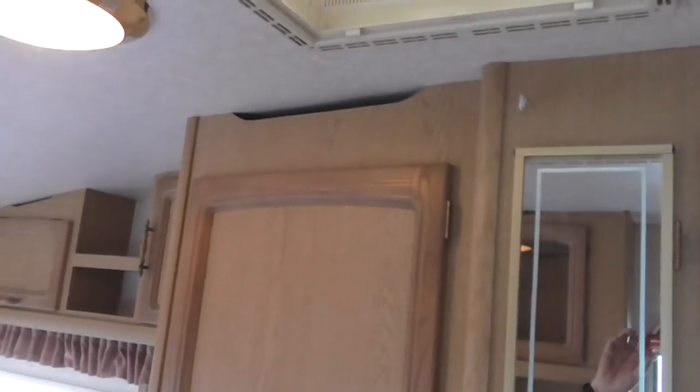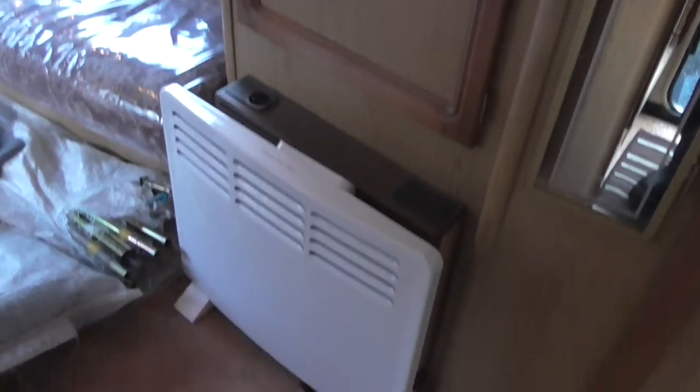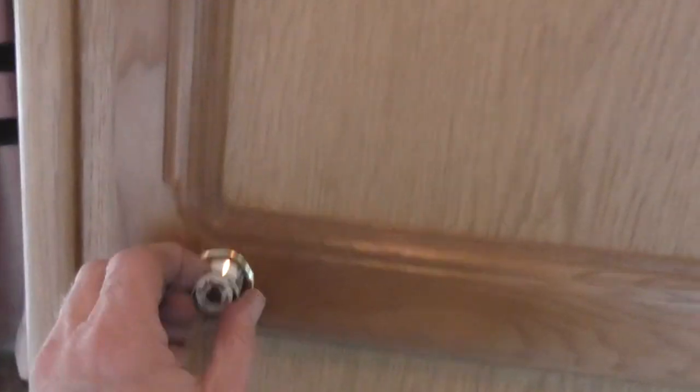So next door to the toilet, there's the wardrobe. Below the wardrobe is a fire. Open the door. You have a shelf above. A rack for hanging clothes. Then plenty of cupboard space below, and then you lift this up and you've even got more space down there for bags and things.